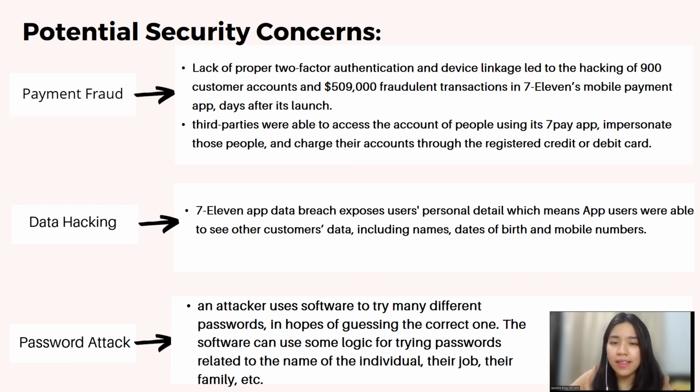And next, data hacking has also increased recently due to the app users. They actually know well the consumers' data that is stored in the 7-Eleven apps, so they can easily access it, which leads to a high risk of data hacking.